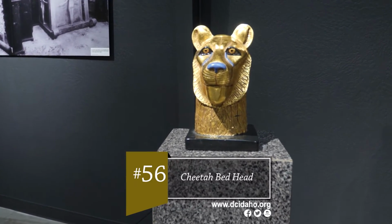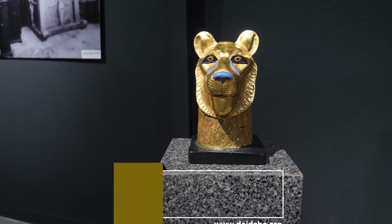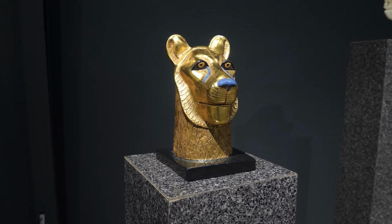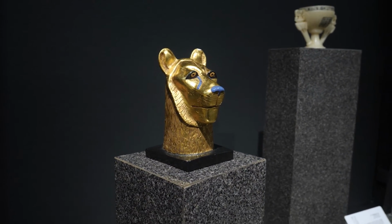Part of the ritual couches, beds were assembled in 4 sections inside the tomb. The ritual couch, such as this, was likely used as a mummification bier during the 70-day process.